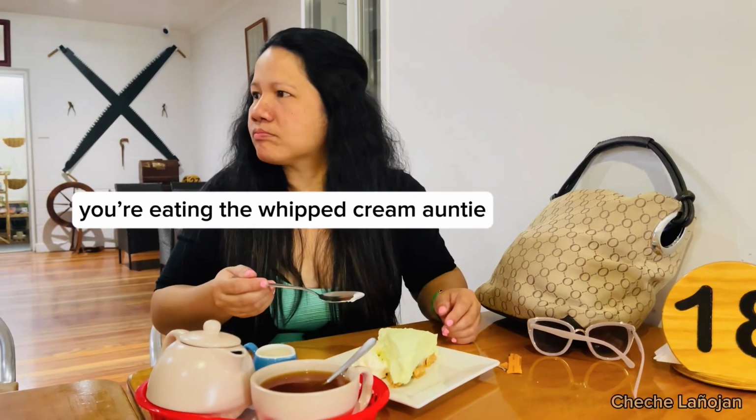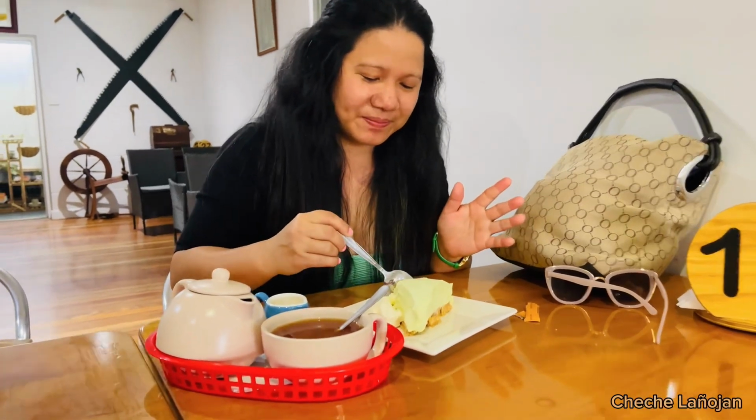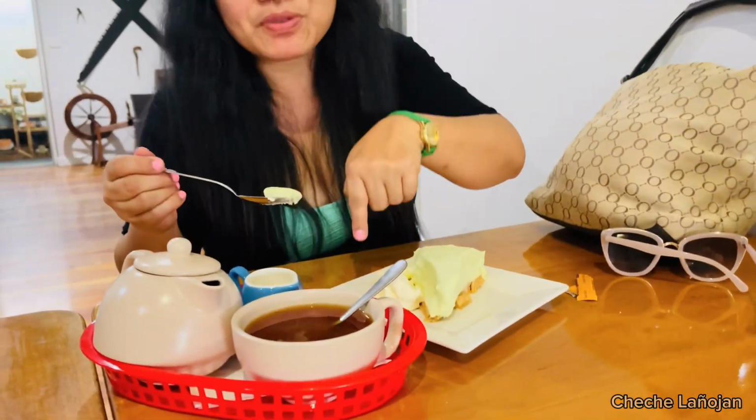Let's see. Whipped cream. Again, this is now the honey and lime cheesecake. But before that, it's the whipped cream. Mmm, yummy.